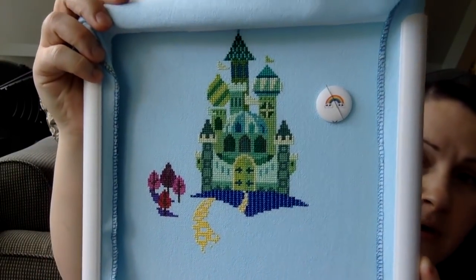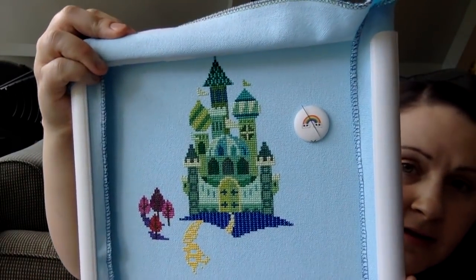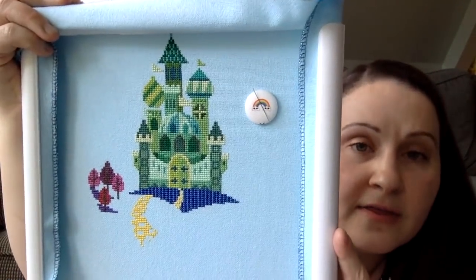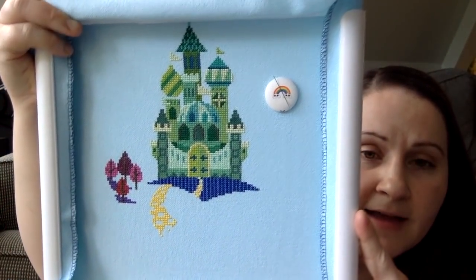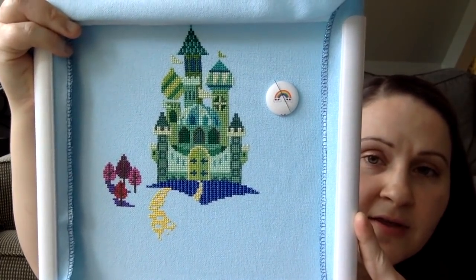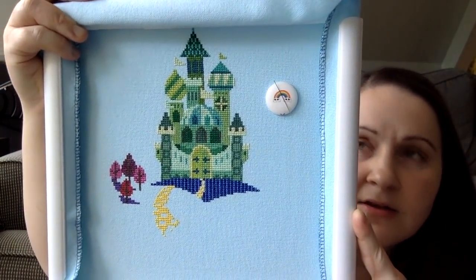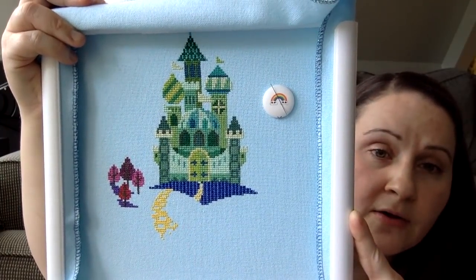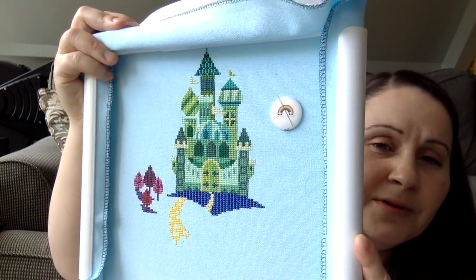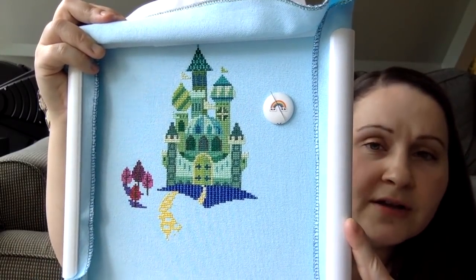So I finished up all of the green in the Emerald City. I do need to go back and do the backstitch for the flags. And I am now stitching a sea of blue and some of the yellow brickwork. And this is on a piece of 28 count Monaco that I dyed myself, kind of like a pale aqua color. It looks really blue in the pictures. It's hard to get the true color.